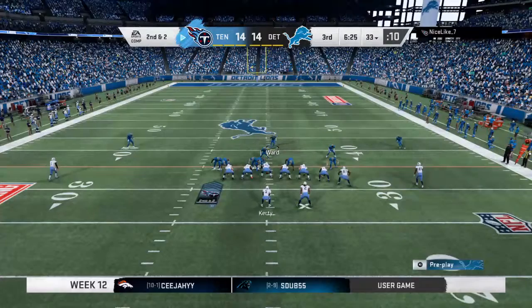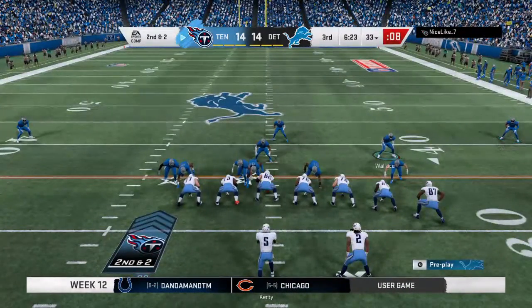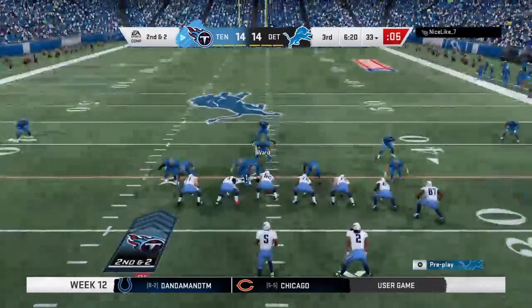Right there. 54. Right there. 54, Mike. Hey, let's get that ball, D. Let's get that ball. Go.